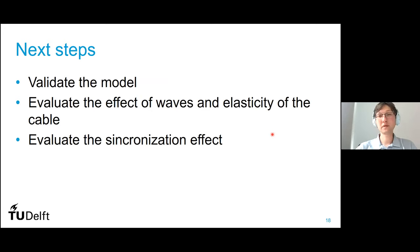Now we are working on the validation of the model that we already developed. That's not so trivial because the size of the cylinders that we are working with is quite a bit bigger than the normal size of anything that you find in the literature. So we have some difficulties evaluating the drag coefficients and making the system work properly. Then after validating this model, we evaluate the effect of waves and the neck distance of the cable, because in the first model we don't consider the waves, as we are quite below the surface. We also consider that the cables are rigid lines, so we will have to evaluate that.